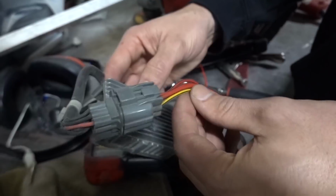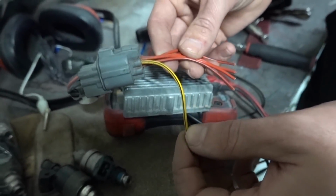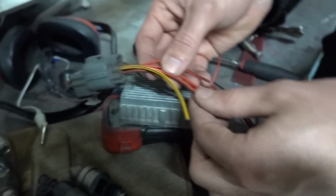Okay, so see, 3.2, 2.7, whatever. So that means these are low impedance. And this is a DSM resistor box. Basically what happens is you give it power over here, and then it gives all these guys power. Did you just take this out? No, I need to take that out.